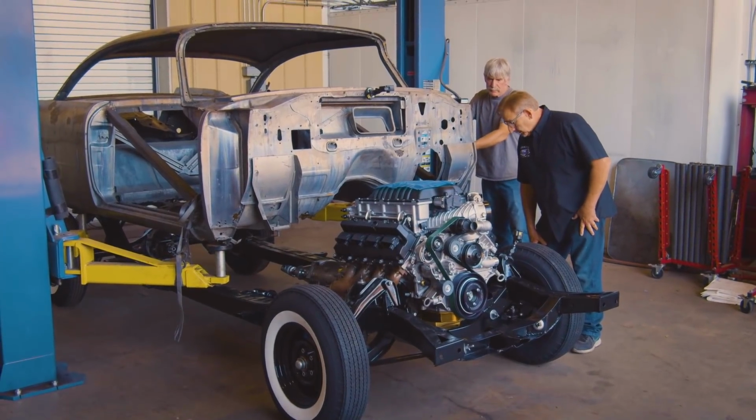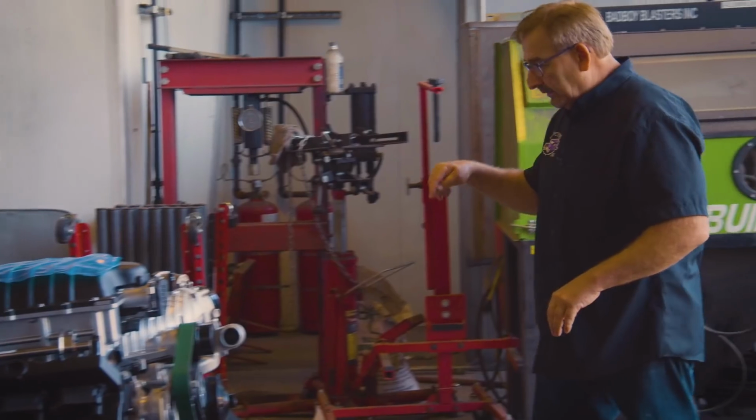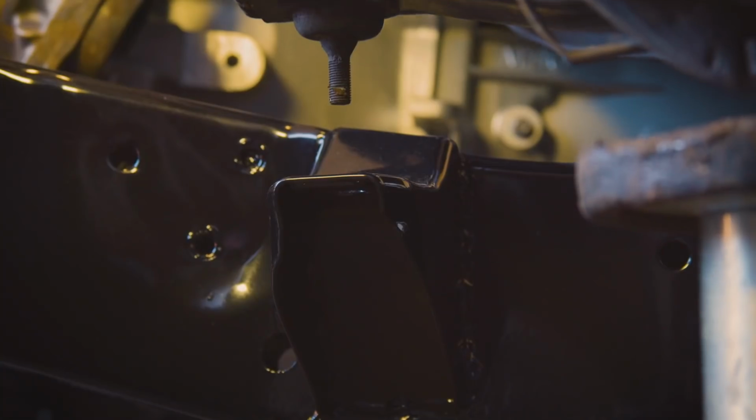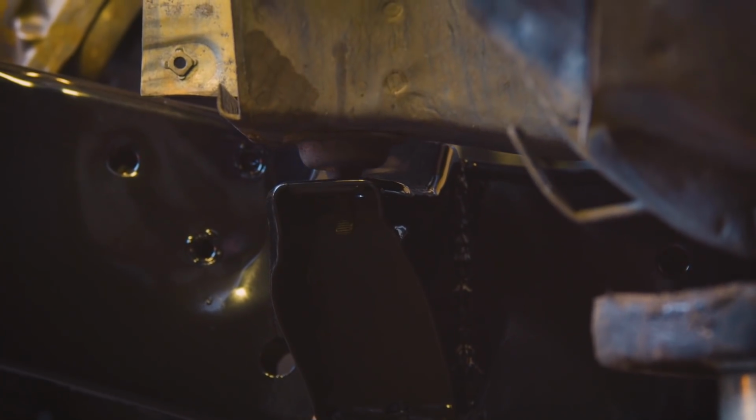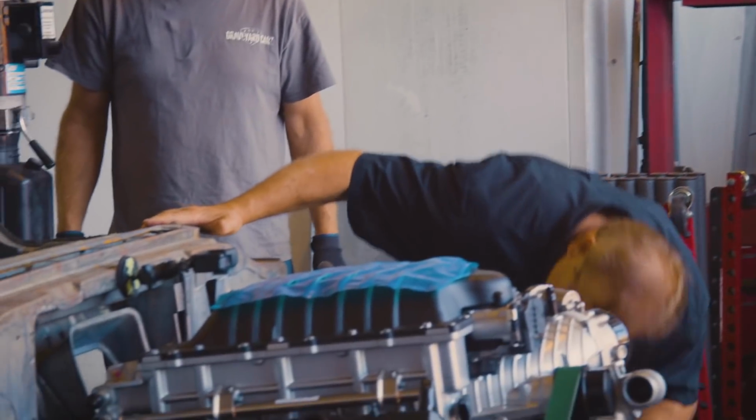You're clear, you're clear. Keep going. This is looking really good. That's it. Look at that. The body setting right down where it's supposed to, exactly dead in the center of the holes, that's a win across the board.